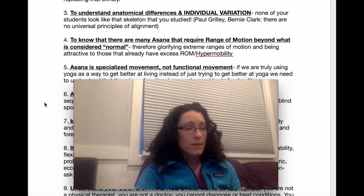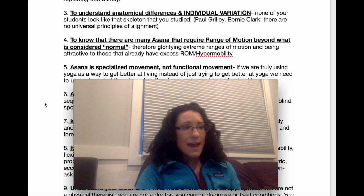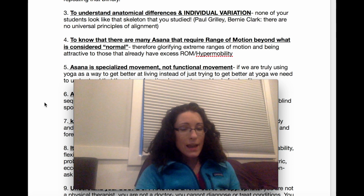If you go on Paul Grilley's website, he has beautiful pictures of the bones of the leg. It's a femur, and it shows the angle of the femur. And there's, I think, three or four of them lined up, and each one has a very different angle to it. And if you think about that in terms of how it is going to impact that person's movement, all of them are going to have different range of motion in their hips. All of them are going to look different when they go into a deep squat.